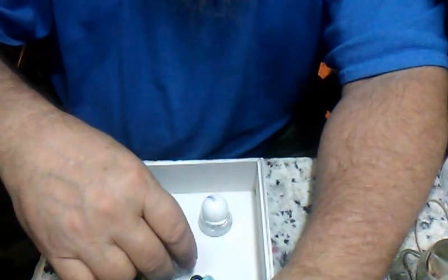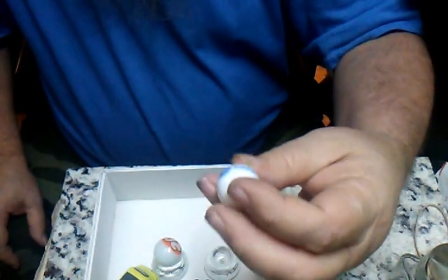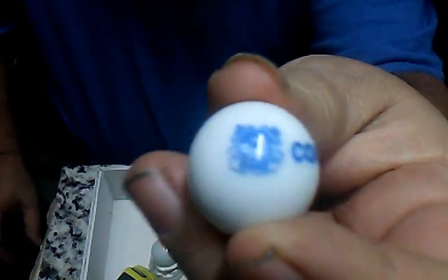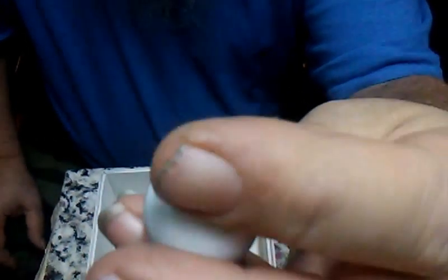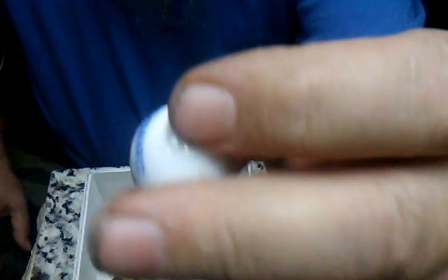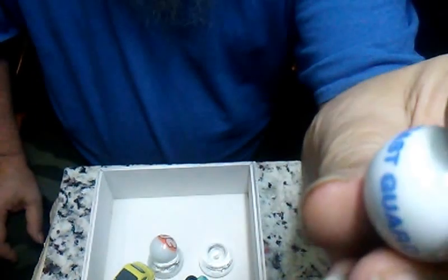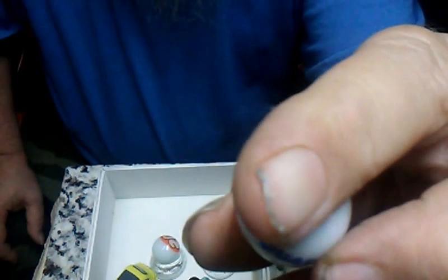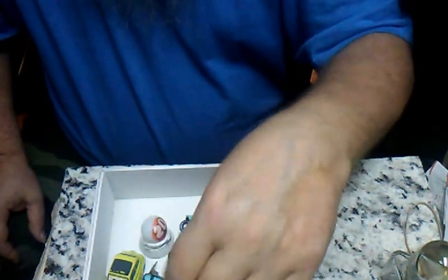I'm a NASCAR fan. I don't root for any one team. I root against one team. But and then there's this one. It has the Coasties emblem. It says Coast Guard on it. I was not a Coastie, United States Coast Guard. I was in the Air Force. But I just think it's neat. I'm not going to throw it away. If I find somebody that was a Coastie, I'll give it to them. It's just one of those type things.